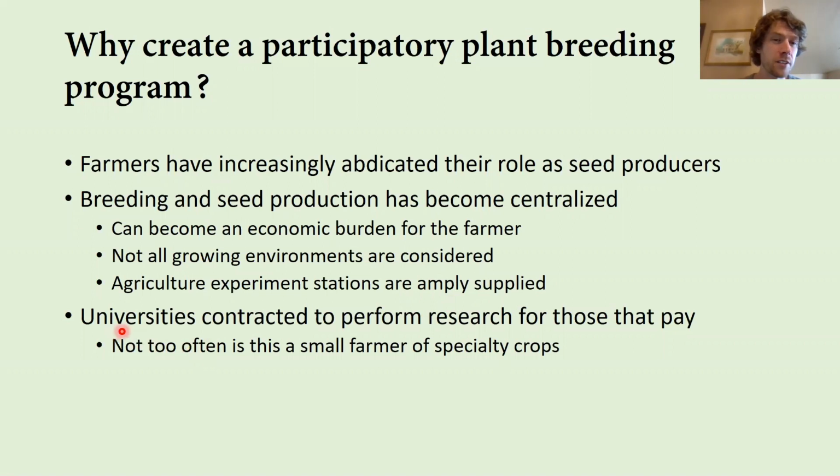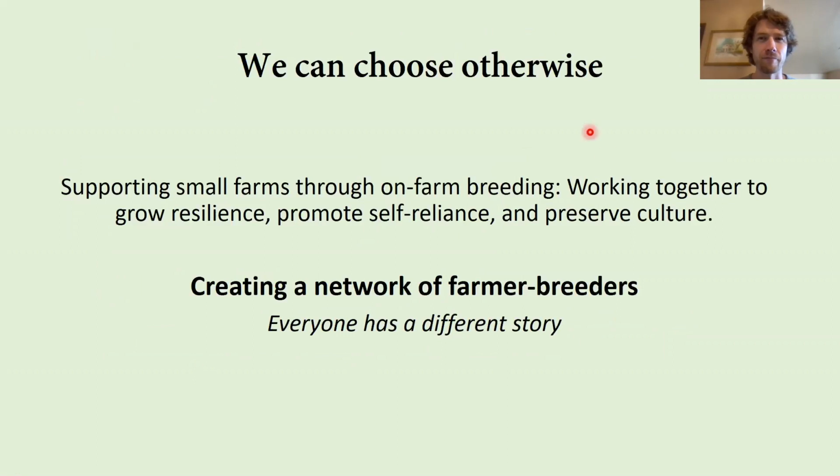Another thing is that the driver for producing varieties at universities is usually coming from those that pay them to do so. And that's not usually small farmers of specialty crops. So that's another reason. So we can choose otherwise. We can create these participatory plant breeding networks, support small farmers, work together. And because everyone has a different story.